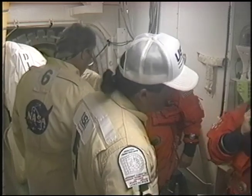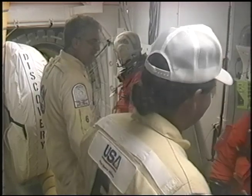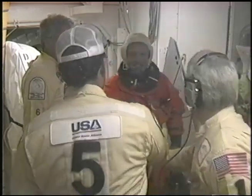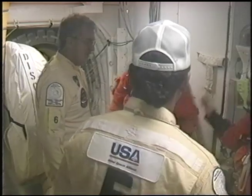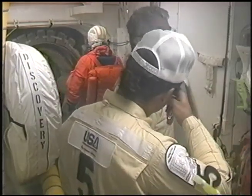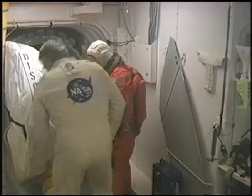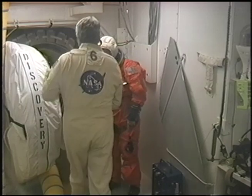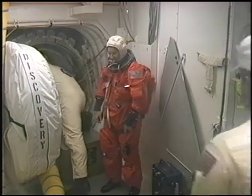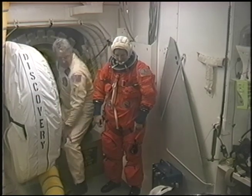Number 3, Gene Alexander's doing the final prep there on Andy's harness. Yes, step 5, 6. She wanted me to remind everyone that she's jostling those guys around, but in the interest of comfort, even though it looks like she's roughing them up, she's trying to do it for their own benefit. As you stated earlier, they're going to be in those seats for quite some time before liftoff, and I guess comfort is just as important as the intricacies of strap-in.